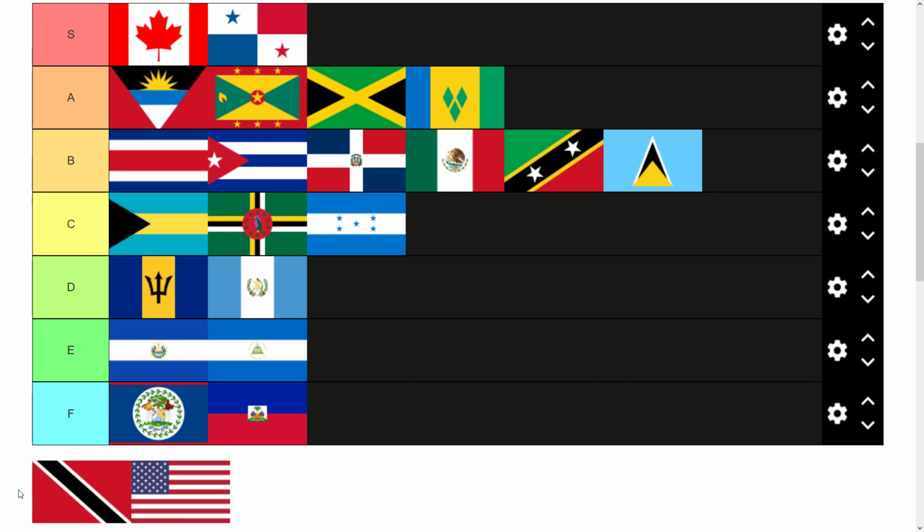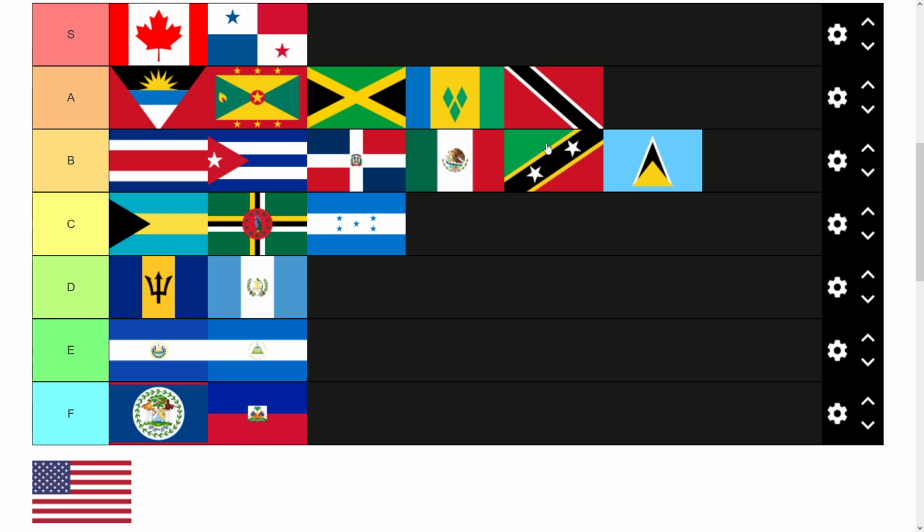Then we have Trinidad and Tobago. This is quite a simple one again. You've got the black slash coming from corner to corner with the white borders, and then just the red background. I think it's another one that's simple, but just done well. The colours work nicely. It's a simple design, but it's just nice. I think it's A tier.